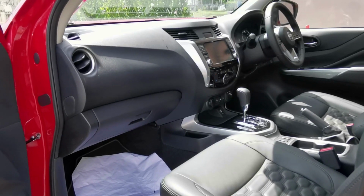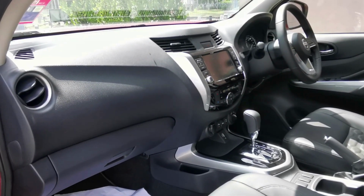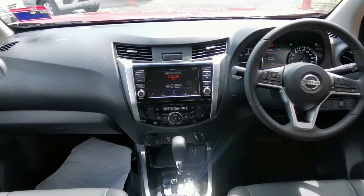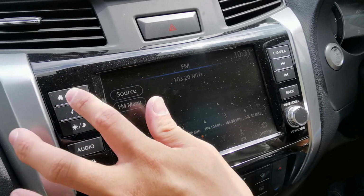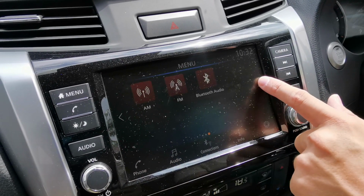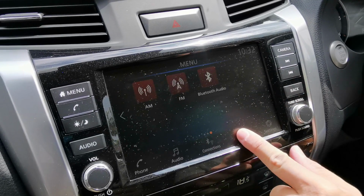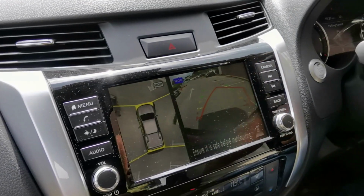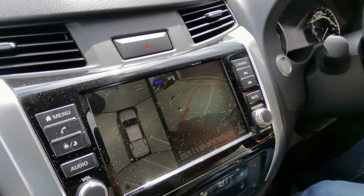Moving from the exterior to the interior, it looks fairly similar to the older model. A keen eye will spot the missing cup holder near the outside vents as well as the missing tray located on top of the dashboard. In the center, the V-Spec and above variant gets an 8-inch touchscreen infotainment system that supports both Apple CarPlay as well as Android Auto. That same screen houses the rear backup camera for the V-Spec, while the 360-degree camera is available for the top-of-the-range VL and Pro 4X variant.